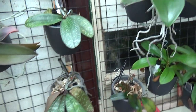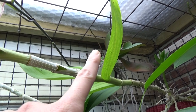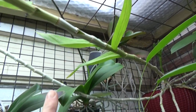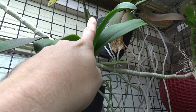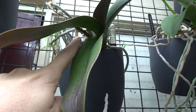Then we all had this one. We're going to have a look at this lot over here. Well, that one in the roof, you can see there, that's a new spike as well. It's also branching there, but yes, a new spike. Down here, this one, you can see the green spike there. So yes, spiking.